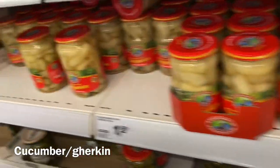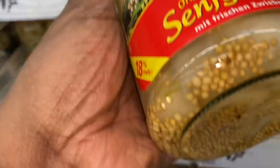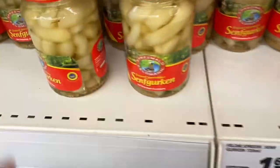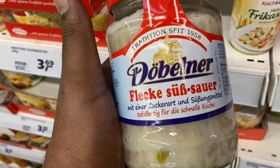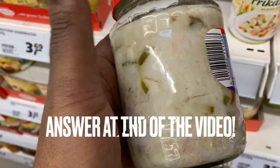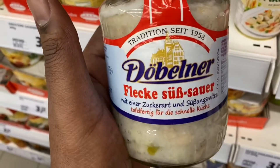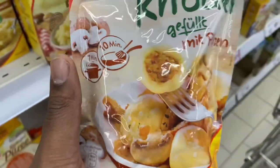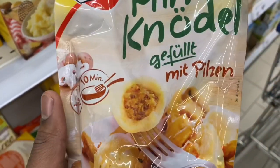So we've got some cucumber, and this is mustard cucumber. Got the mustard seeds at the bottom and the cucumber inside. Mustard cucumbers. So look, I've found this. Can anybody out there guess what this possibly could be? I'll put it on the screen and you'll be surprised. And these are mini dumplings, and they're filled with mushrooms. Cooks in 10 minutes. And guess what I am buying? By Fanny. Mini dumplings.